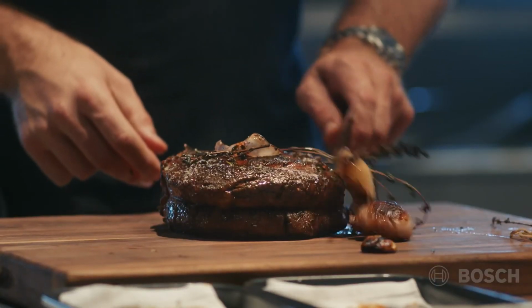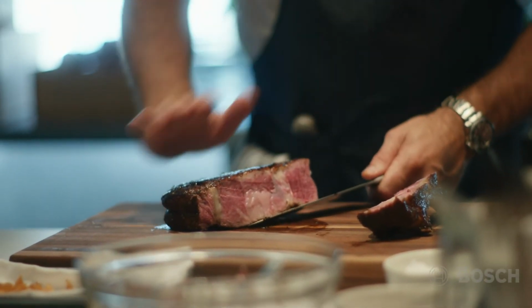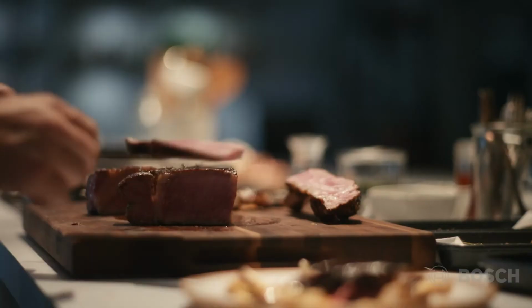So that's what we're talking about, right? That perfect precision pink all the way through. It's not overcooked, it's not undercooked, but it's golden on the outside and just perfectly pink through the middle. And that's exactly what we're looking for.